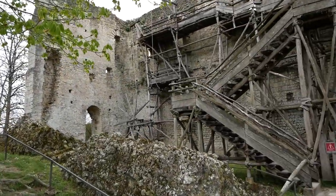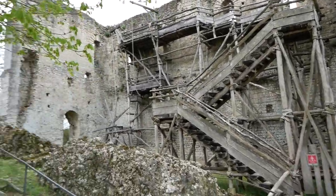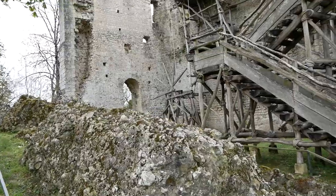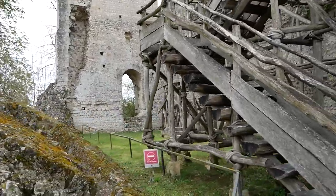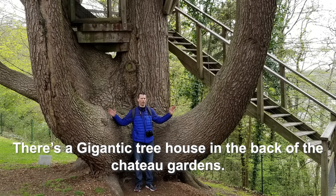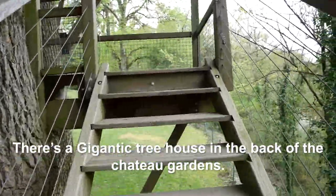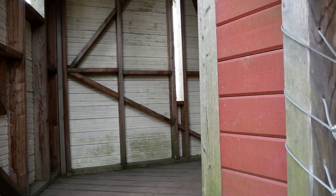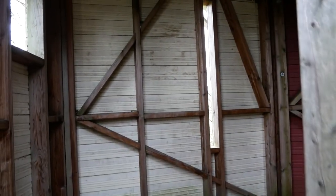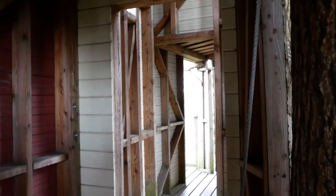There's also a section of the castle from the 10th century with a recreation of the medieval scaffolding. You can play chess in your treehouse. You know this is moving?